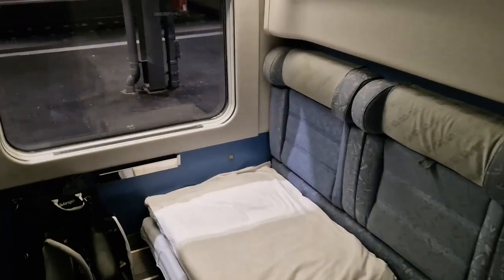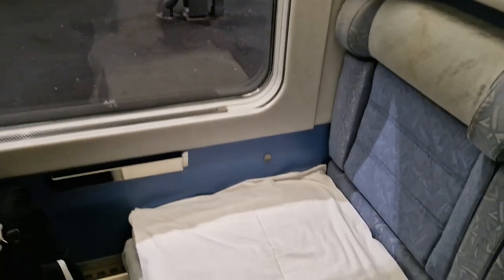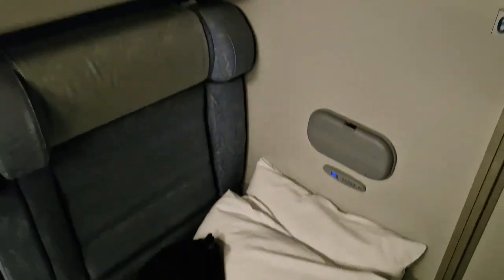So, welcome to the room on board a Croatian sleeper carriage. A bit different to the NightJet one last night. Got the bed again, excuse my stuff, and again can have up to 3 in it. Second bunk folded away, third bunk fixed tonight.